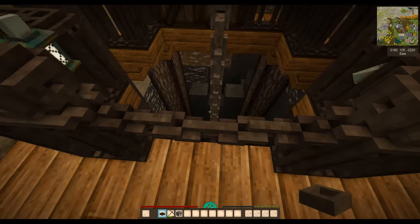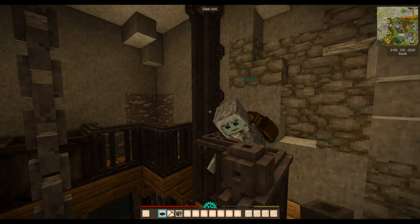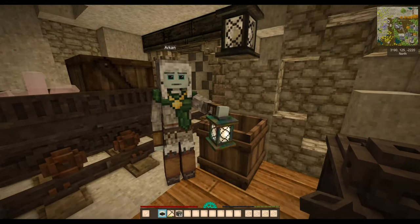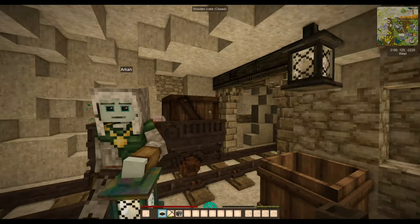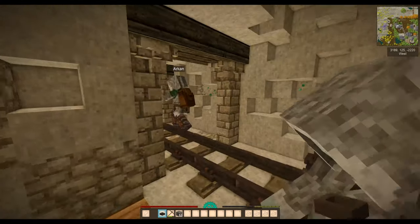And is there anything down there? Oh, down there is the best part. Oh, lead me to it, Arkan. Down there is the best part. Yes, that's for sure.